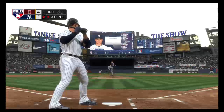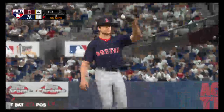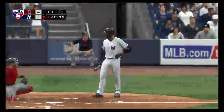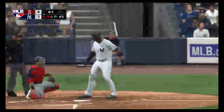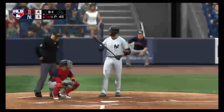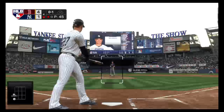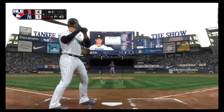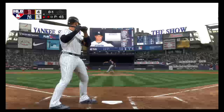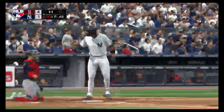Here comes the first pitch. And, looked inside, but that's ruled a strike. 0-1. Here it comes. That's over, but low. It's a ball and a strike.